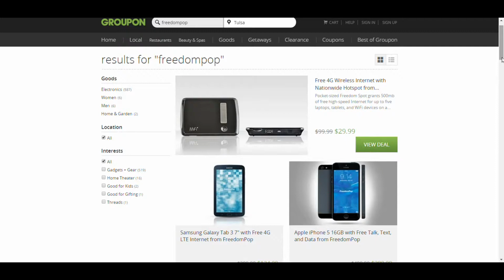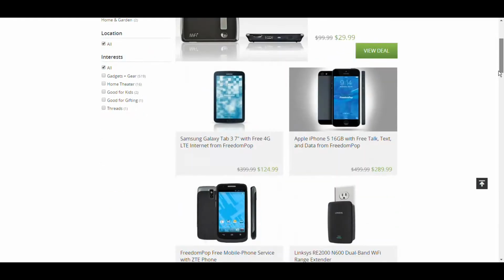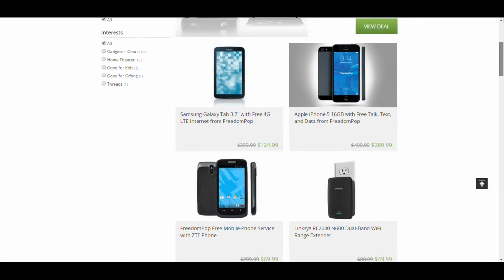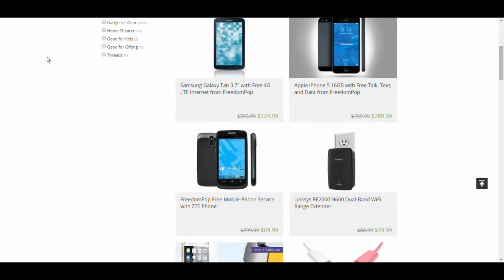I think all of these were new and they claim that they are, but if you get something like a Photon, sometimes it might be refurbished, because I pulled the sticker up and you could see it still said Clearwire. You got an iPhone 5, a Galaxy Tab, and a ZTE mobile phone service too. And that's basically all they have on Groupon. I'm just using this because it works the best.